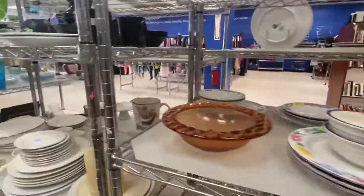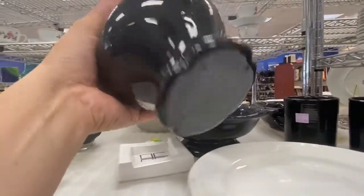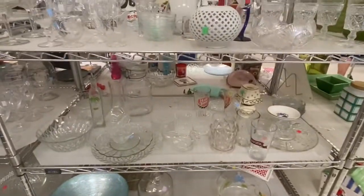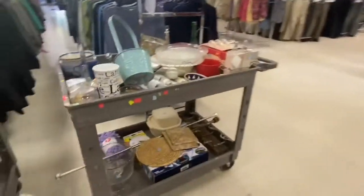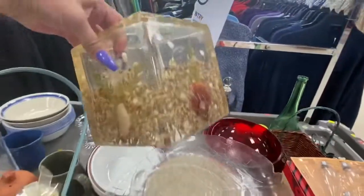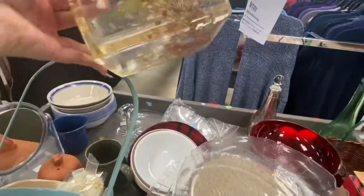I did see a lot of the same items from last week. I thought that was black glass, but it was ceramic. They never keep these new racks or new carts out ever. I never see this, so I was really excited to be able to go through these new carts. I thought that was cool.